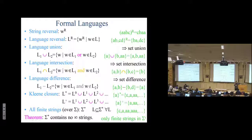Very important. So I say that up front and very explicitly because, before I used to say it very explicitly, some people would go for weeks and even months and most of the course thinking that sigma star contains infinite strings, and it does not. Absolutely doesn't. Questions about that? All right. Yeah, question.